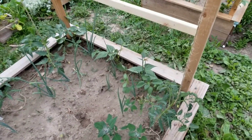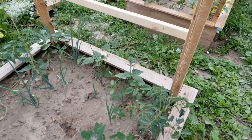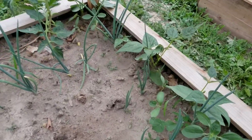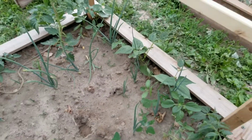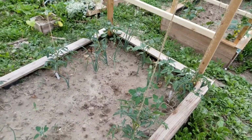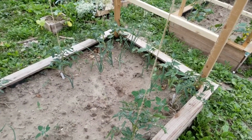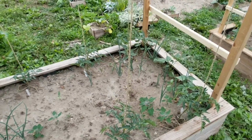I also planted some melons not long ago. I might have actually planted those on one of these garden tours, but just some fun melons that I got in from Baker Creek Farms that might have gone in too late, but I figured I would try a couple seeds. So they came up. I just don't know if I planted them soon enough for them to actually produce fruit this growing season.